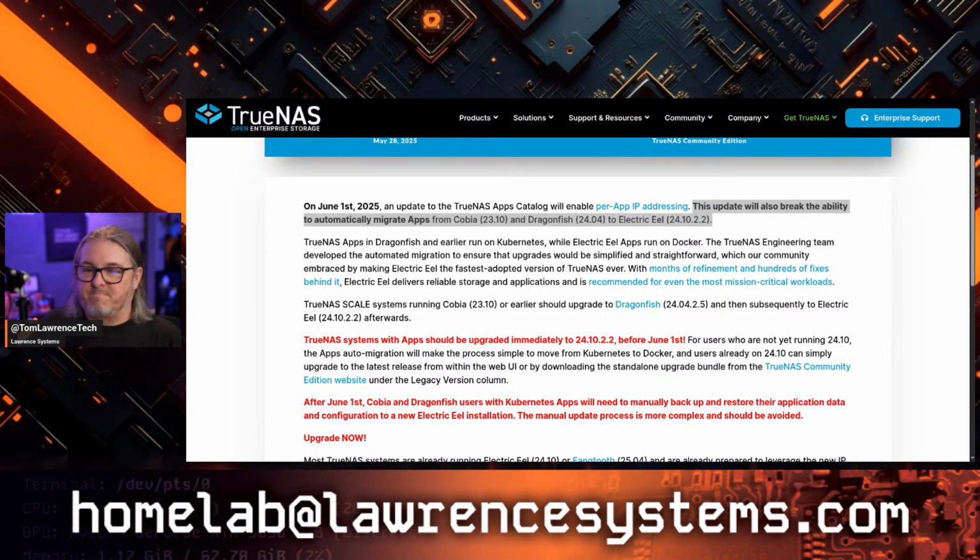So this is another one of those things. I know everyone wants the per app IP addresses. I know I do, because that would be a great feature. I've just been telling people in the past, if you want that, you've got to wait till the future, because it's not an available feature of TrueNAS.